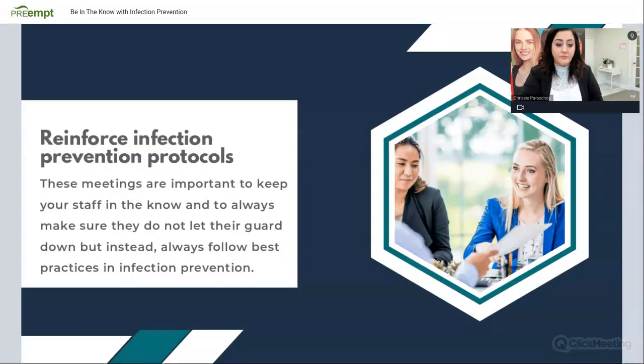Okay. So, reinforce infection prevention protocols. This is something that you as a salon owner have to do. So this salon was probably not doing this because they weren't keeping their staff aligned. These meetings are important to keep your staff in the know. So, hey, have a staff meeting. Did you hear what happened to this salon? Well, let's not let this happen to us. What do we have to do?